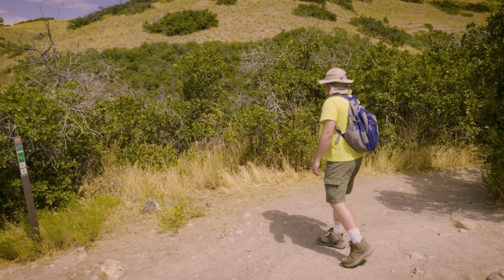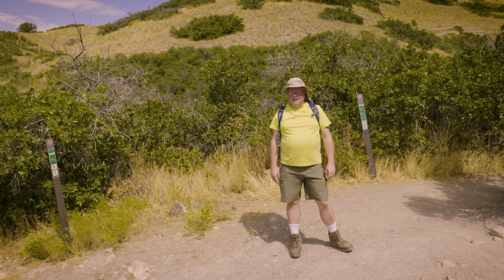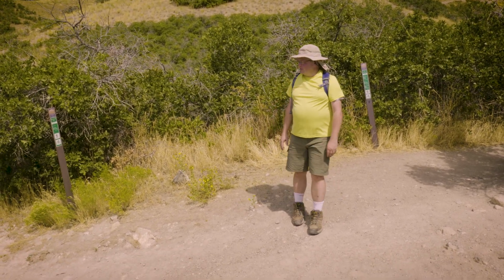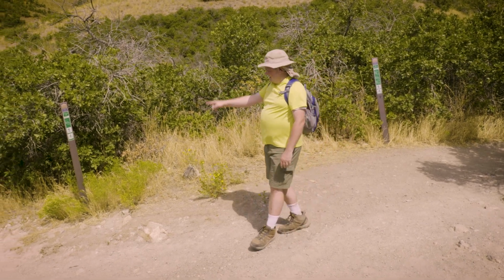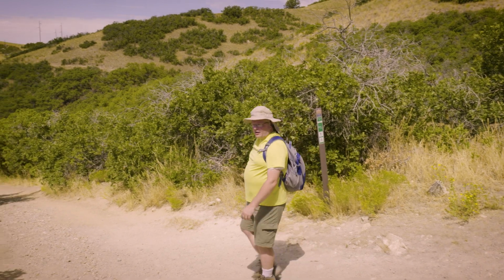Well, it looks like the trail continues up that way, but Spencer and I are hot and tired, and so I think we're going to call it a day and take this shortcut back down to our car. So we will pick up the trail here next time.